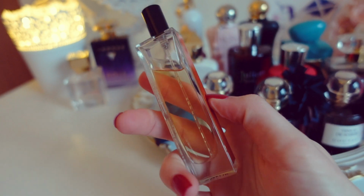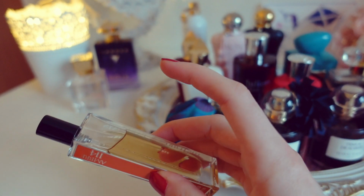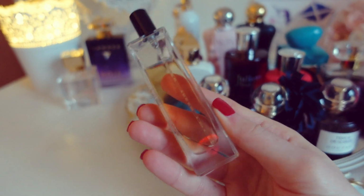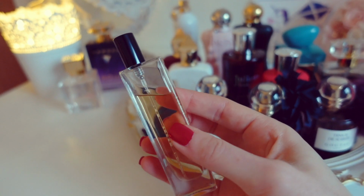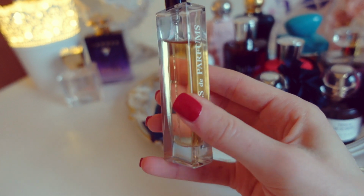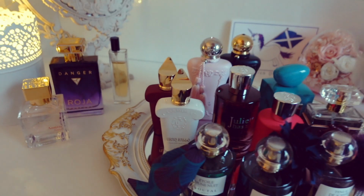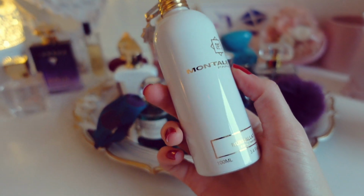It's one I really enjoy, you guys. Almost similar in a way to Danger Pour Femme in the sense that even though it's a very elevated fragrance, I still find this one very easy to wear and I really enjoy wearing it. So that is Amber 114 from Histoire Parfum. Very gorgeous amber fragrance.